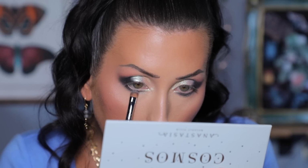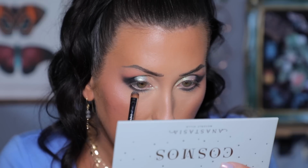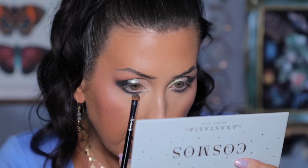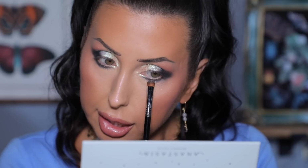I do want to finish this off with, I think, just black eyeliner, honestly. I'm going to do black eyeliner, put on some mascara, and I think I might do a lash. Oh, that is so beautiful. That is a beautiful shade. Wow. Okay. So I will see if I need to do any blending, put on some liner, and then I will be back. We'll talk about this palette a little bit more. Let me collect my thoughts.